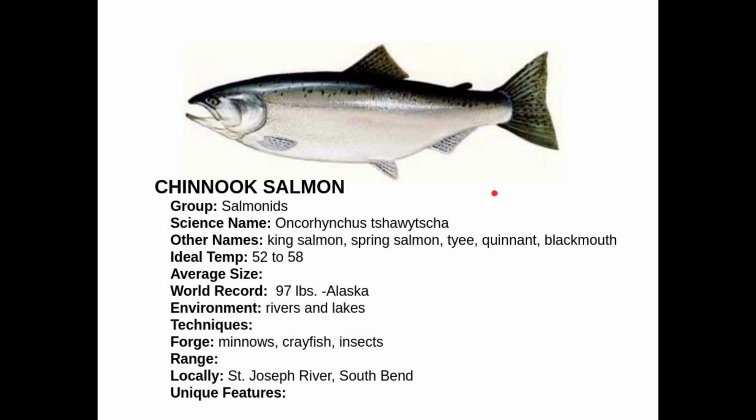We have a strain that spawns in January and February in Indiana, up near St. Joe River, in through there. We don't have very much of a coastline in the Great Lakes, but we do have some. Indiana Dunes is absolutely gorgeous. If you haven't been up there, I highly recommend it. My wife and I were there this past summer and thoroughly enjoyed it.